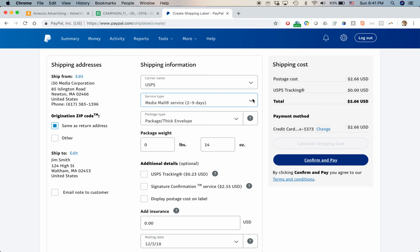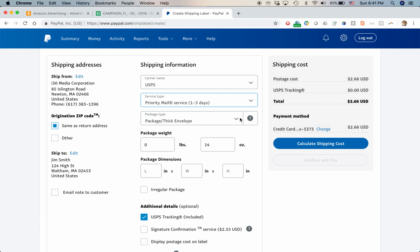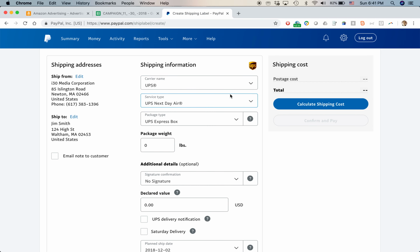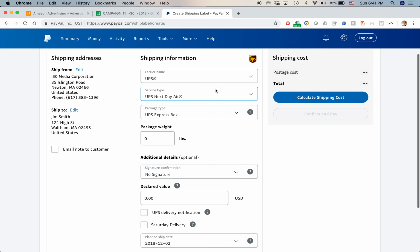And then, of course, there are many different types of priority mail options, which I use quite often, especially if it's more than a pound. Those will be more expensive, but they're still cheaper than going down to the post office. And then finally, you can choose UPS as well. UPS is not good for small packages, but it's really good for large packages. So sometimes when I'm sending out a large box of something, I'll use the UPS option.